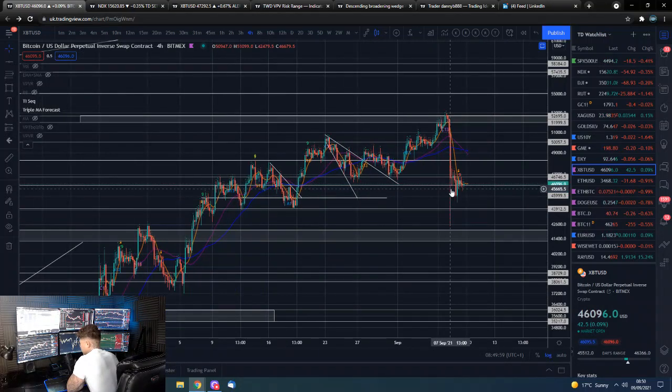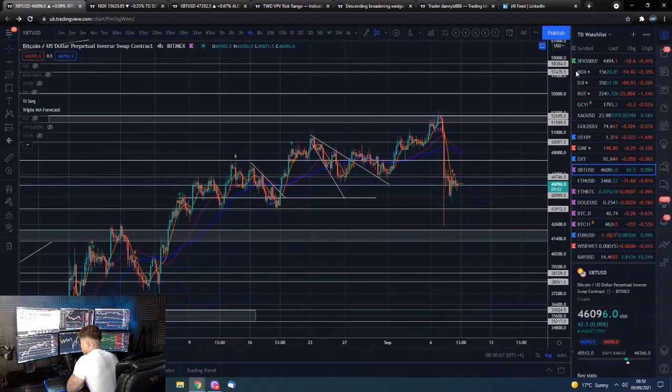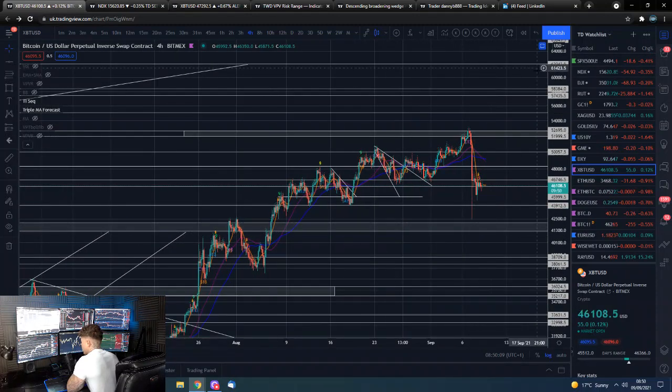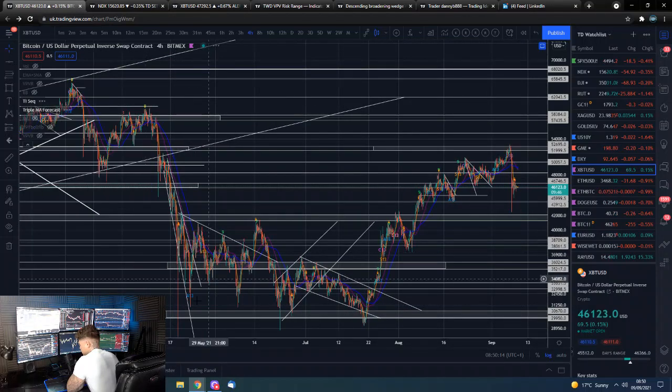Obviously the flip side will just be if we break down from here, take out these lows around 44.5. And then yeah, I mean, we'll be looking at testing down to here, but that is not necessarily the worst thing, assuming we hold it. As you can see in our last one, we did come down and test around the lows quite a few times, even below the lows, before ultimately blasting off.